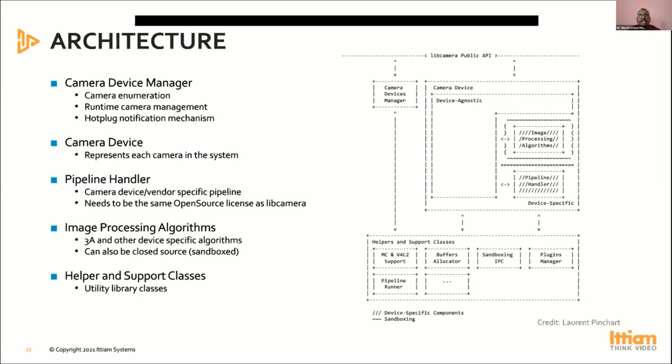In case it is a closed source binary library, then it is expected to run in a separate process, and the data is supposed to be available through memory maps and memory sharing, and there is a marshalling API to communicate with the IPA component itself. It runs in a separate sandbox environment.